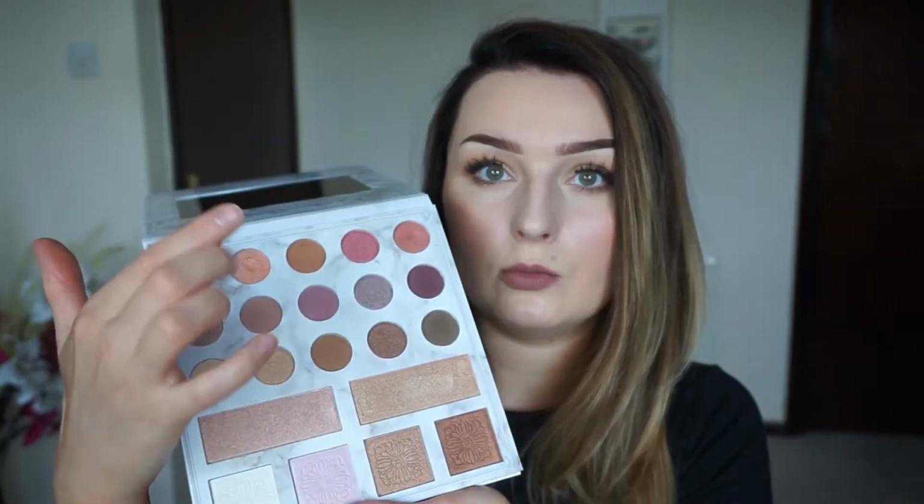The shades blend okay. There's not much fallout. They're not overly pigmented. I wish they were a bit more pigmented. I did struggle to put the shades up here on. They struggle to stick to my eye. But I figured out that using your finger worked better than using the brush with those shadows up here. It is a nice little palette. I'm not blown away by it, but it is a good palette, I think.